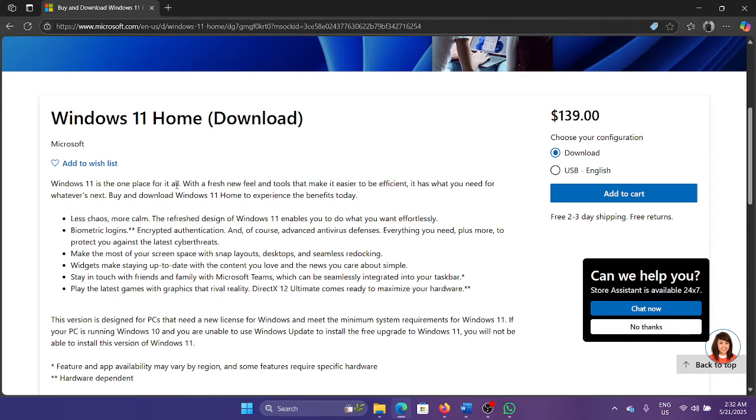So, if you are looking for a retail license, to download it to your system and then create a USB drive and all, then it will cost you $139 for a retail license. This retail license will be valid till the end of support of Windows 11, and it can be used on different computers. For example, if you wish to change your computer and shift to a different computer, you can shift it.